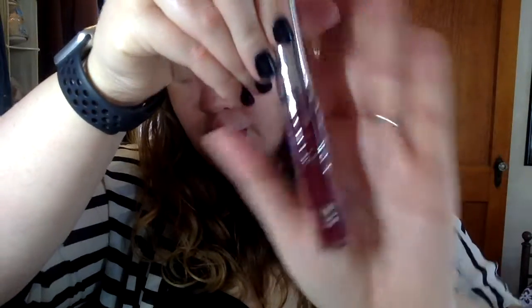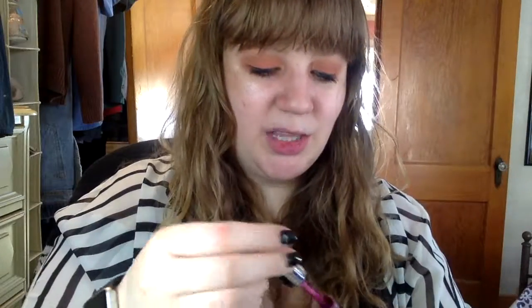So the next one I'm gonna do is Jolly, another gloss. This was actually part of her holiday collection from two Christmases ago, I believe. I think she has re-released it since, along with the other gloss, which I think was called Naughty. It's kind of a dark purple shade. Like, it's like a really dark berry.